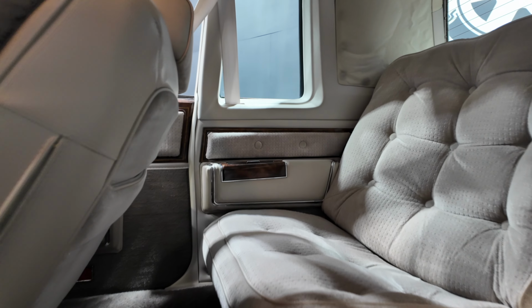Back seat nice and clean. Package tray. She can go for a headliner.